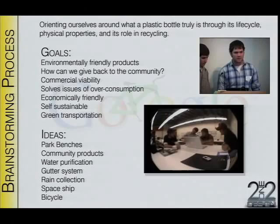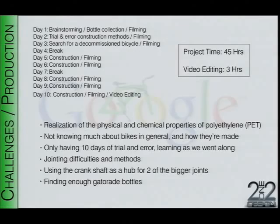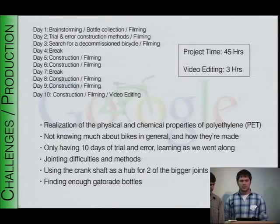This is just some of the day-to-day process that we had to go through. First day was really just brainstorming and bottle collection. Day two, it was a bunch of trial and error of things that we were running into problems. We ended up not being able to build it the way we originally wanted to. The next day, we had to search for a decommissioned bike that we could recycle and take a few parts from, such as the wheels and the crankshaft that we really couldn't figure out a way of making out of plastic at the time.